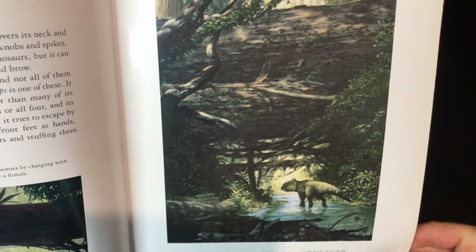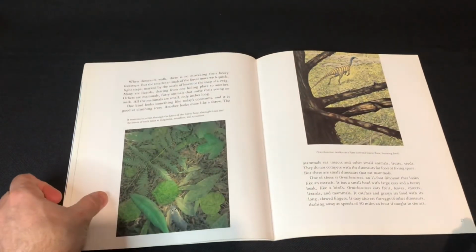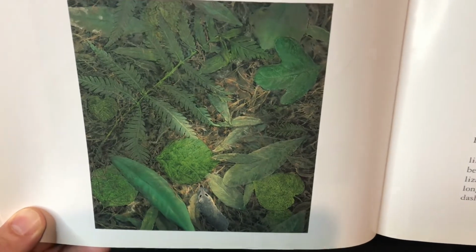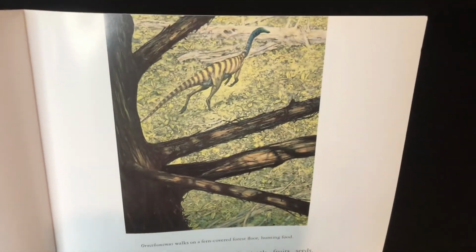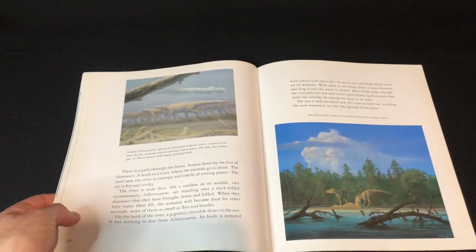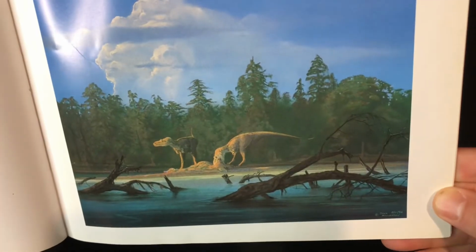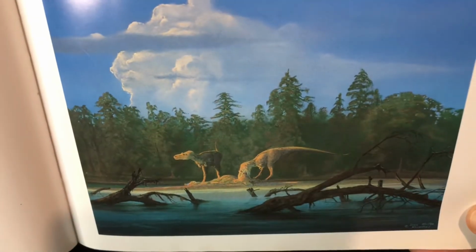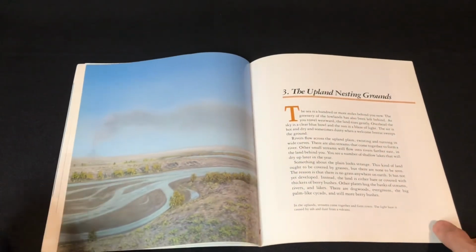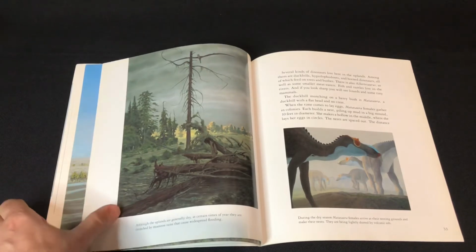I have to bring it a bit closer to really appreciate the artwork and its detail. It's quite mesmerizing, his artwork. This one's a bit hard to see. There's a little mammal there. All the different angles. Is that Apatosaurus? They're having a feed there, probably a rotting carcass or something. Maiasaura.